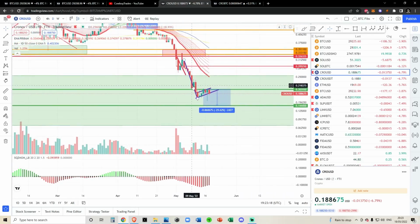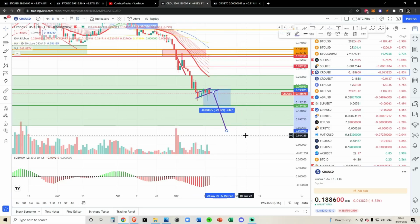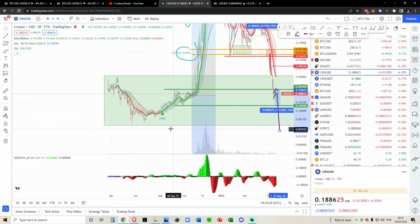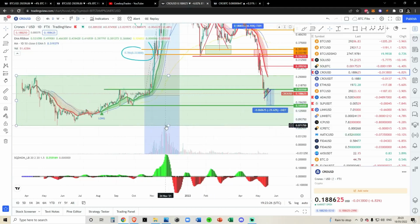Do I think we're going to break down to the price target of this? I don't think so. I don't think 5 cent would be on the table. You know, this would be price discovery to the downside for Crypto.com.